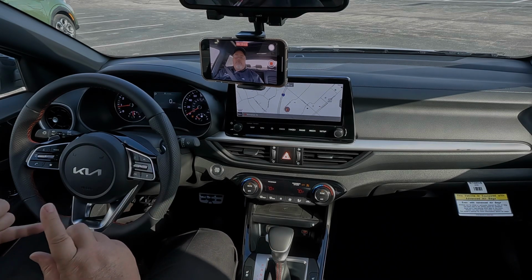It does have smart cruise control as well with stop and go. So you can set your cruise control. If you're doing 65 miles an hour and you come up on somebody only doing 50 or 55, it will slow down to match their speed. When they move out of the way or you go around them, it will go back up to the speed that you had it set at. It will even come to a complete stop.